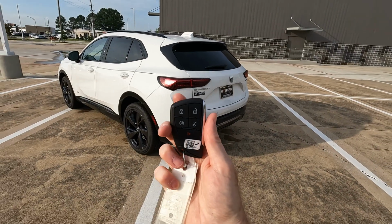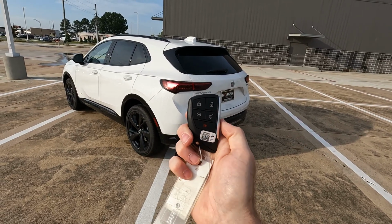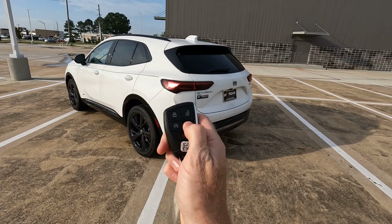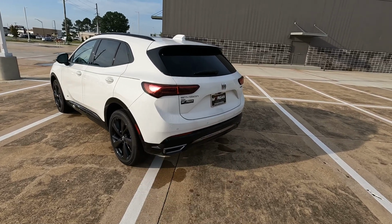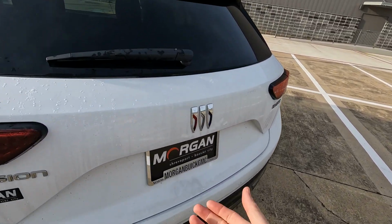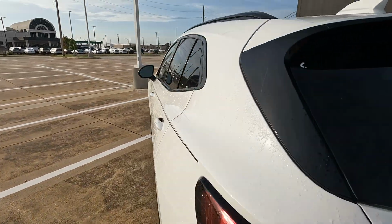Here is the remote for your Envision lock unlock. You have a remote start, and you can open and close your power tailgate with the button right there. There's your panic button. Now what happens if you hit that button right there and the power tailgate doesn't open? Maybe you come and use the button that's right here on the tailgate itself and it doesn't open.